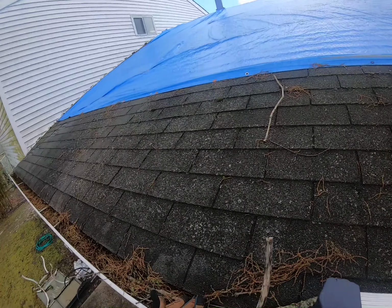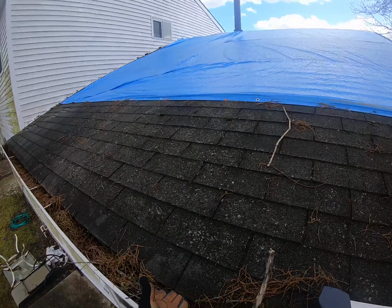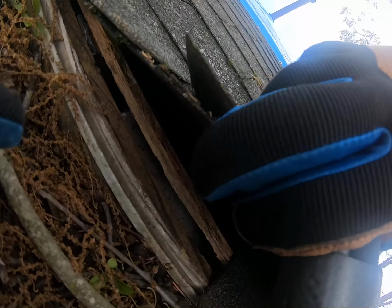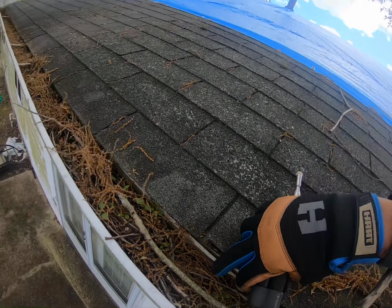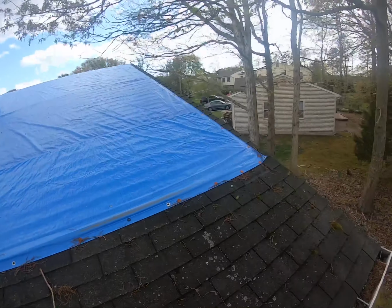So what happens is it ends up either running over and getting down and starting to mess with the foundation, or two, it runs back and gets up underneath here, gets into the construction gap, starts to cause leaks and starts to have rot and mold and things like that. So this is something that we definitely want to take care of.